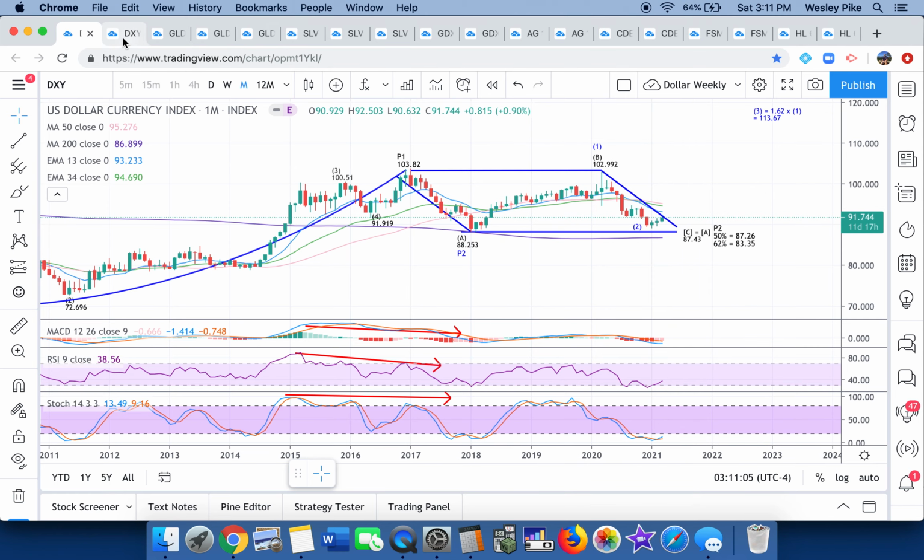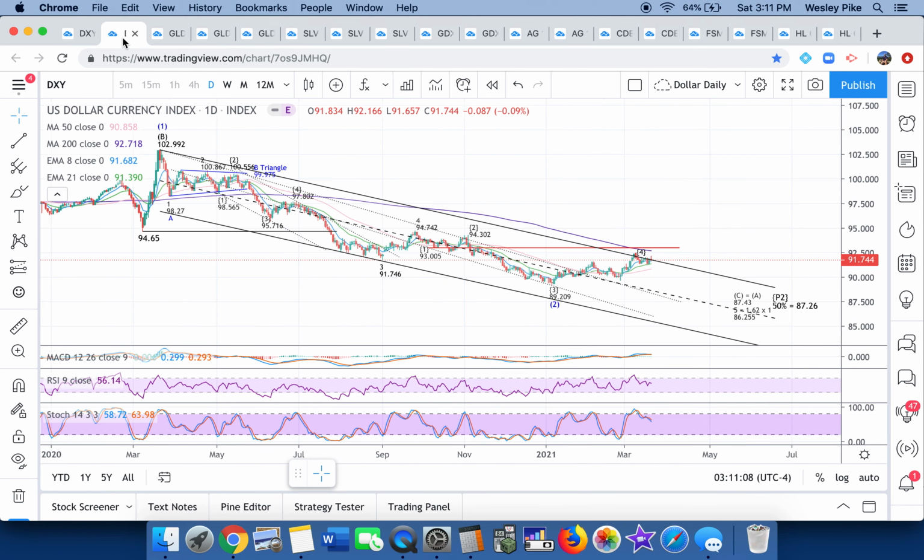Take you into the daily and a slight update on the internals of this count, requiring, because this wave 4 moved into this low where my cursor is, a change to an expanded flat, which actually does count better internally and make sure that we don't have any overlapping waves on this proposed last wave down.